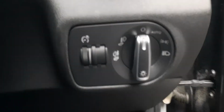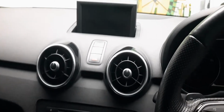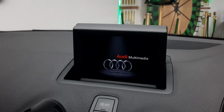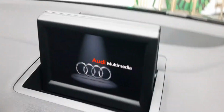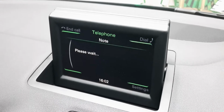Coming on down here, we have our lighting controls as well, your automatic headlight controls, as you can see right there. I'll tell you what we're going to do. I'm going to shut the door. I'm going to get the key. We're going to turn it on. And as you can see, our Audi MultiMedia comes on right away. Absolutely gorgeous and fantastic. Couple of beeps happening because it is asking me to refuel. Don't worry, we will put fuel in. It's only just got here, you know. We've taken it for a test drive, but I knew I needed to get it on the website and get this video made straight away.